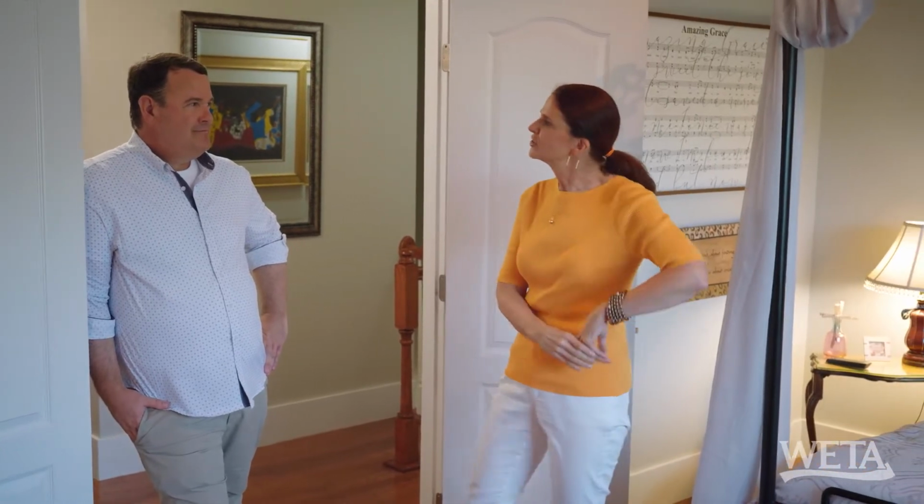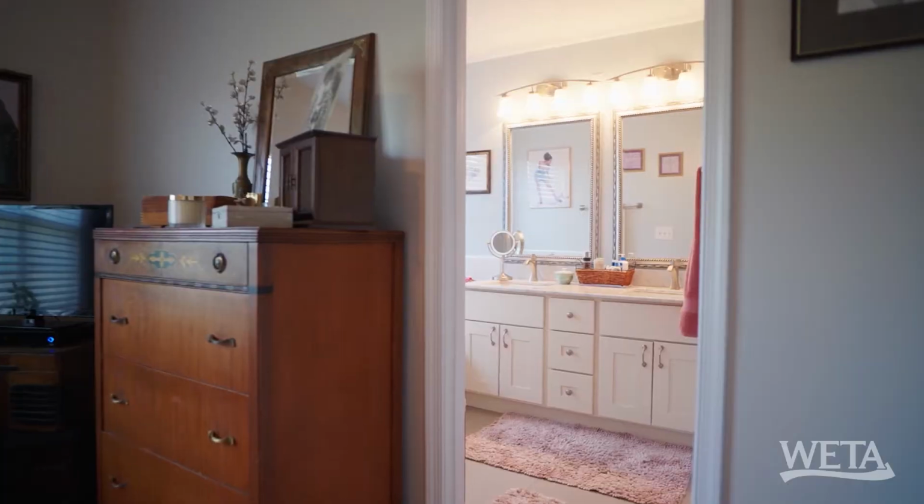Would you call that a picture window? I don't know. Well, it's pretty as a picture.